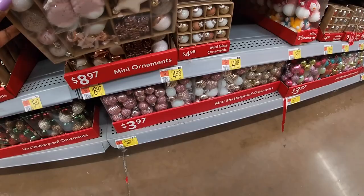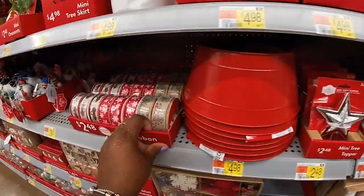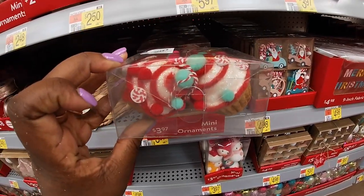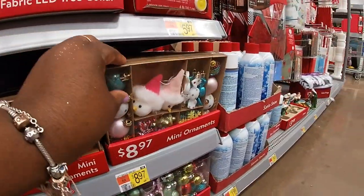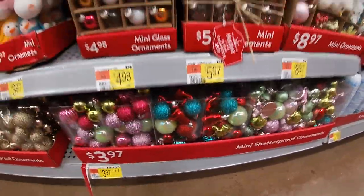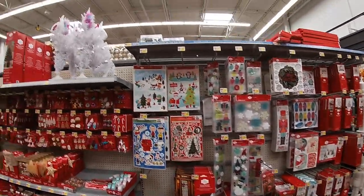These are cute. I like the rose gold. There's the ribbon, the mini topper, this one. Ornaments, my hands full of glitter, $3.97. Cute, let your little ones make a little tree in their rooms. All right, and then they just have the clings and stuff over here. We're not gonna go through that right now though, not individually. Oh, look at that tree.